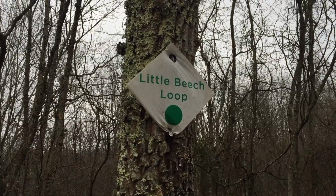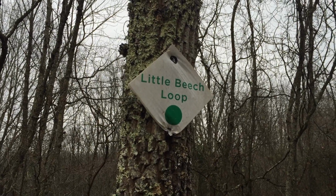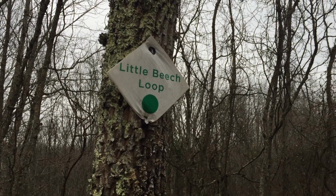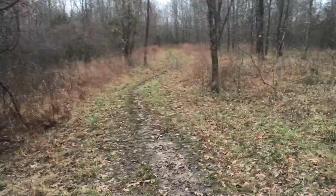Trails aren't marked very well in the area I'm in right now, but it's pretty wide open, so I can sort of figure my way around. So we'll keep going. Here we go. Came up on a trail marker. I'm on the Little Beach Loop Trail, which I was not aware of. Did not see it on the map, but I might need to look a little bit closer. But at least I know where I am now.